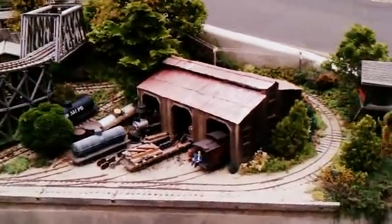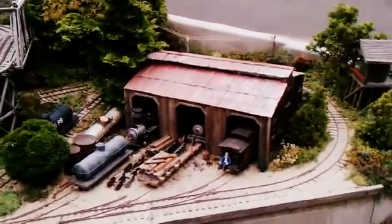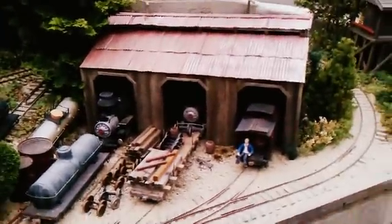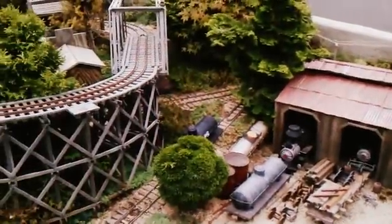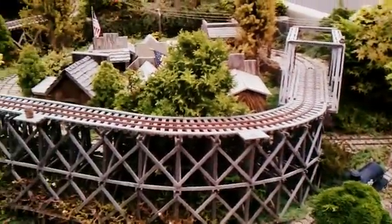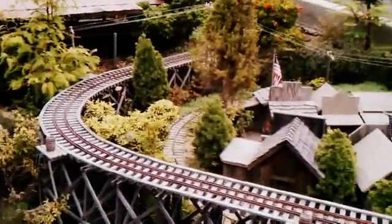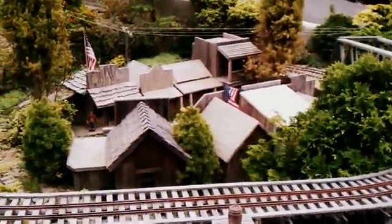This is the engine house, modeled after Roaring Camp's railroad engine house. Kind of built it board by board. So here's trestle number 1. There's a total of 15 trestles on the railroad layout. That's a small little town right there.